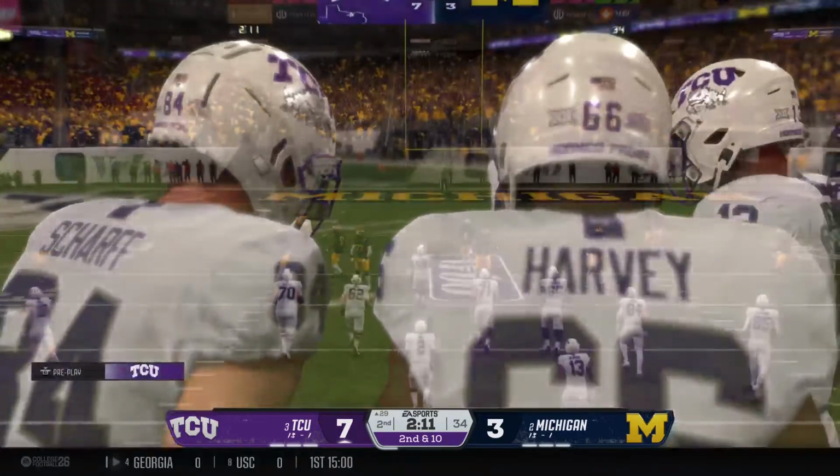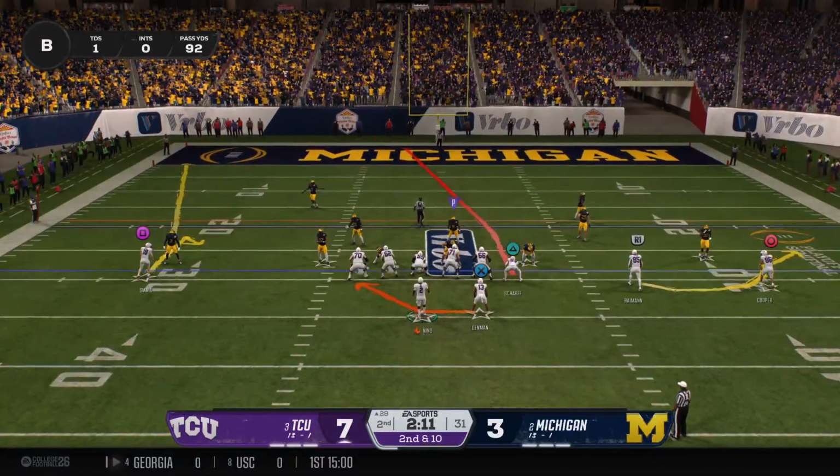Chris, I thought he had his hands on that football. I thought he was going to come down with it. But give the defense all the credit.